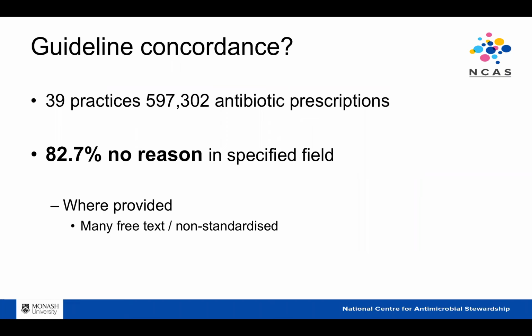Guideline concordance. As I said, even looking at every possible field in the ORA reports, 30% of prescriptions could not be matched to anything for a guideline concordant check. I looked at a slightly smaller subset of my practices, 39 practices with nearly 600,000 antibiotic prescriptions.